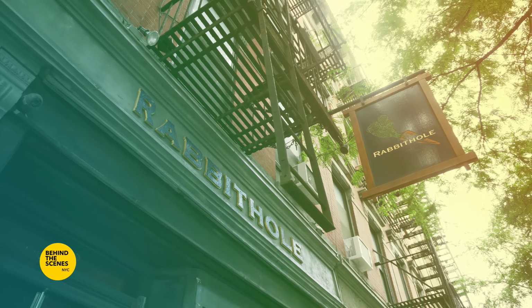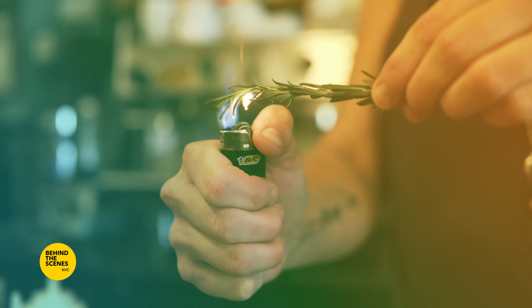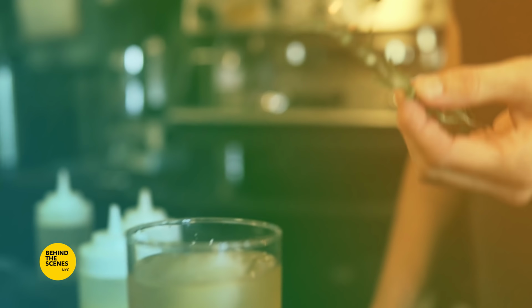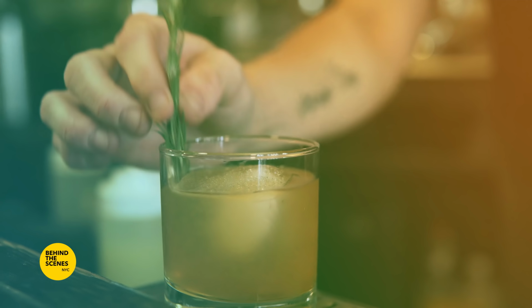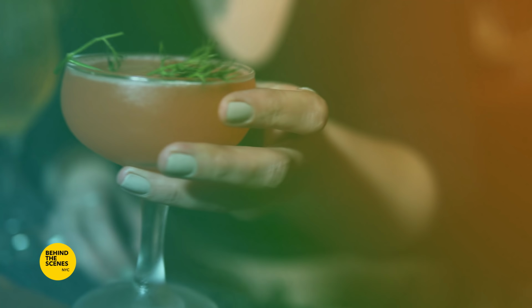We're starting off at the Rabbit Hole, which is a very local hidden gem. Our second spot will be Lighthouse Brooklyn, focused on very amazing signature cocktails. And for our third place, we're going to go to Huckleberry Bar, which works with an amazing seasonal menu.